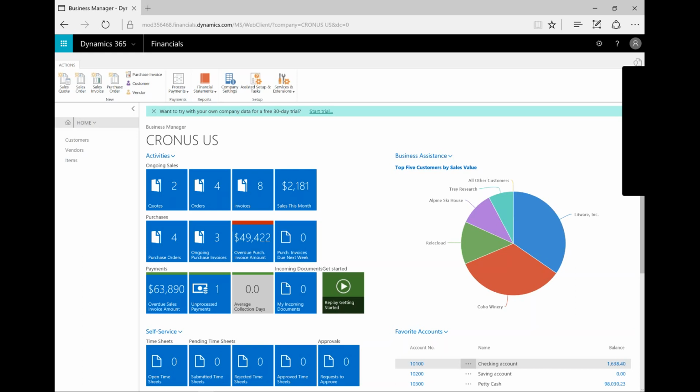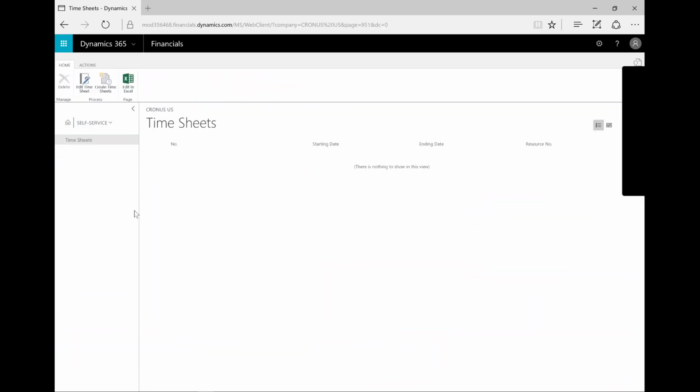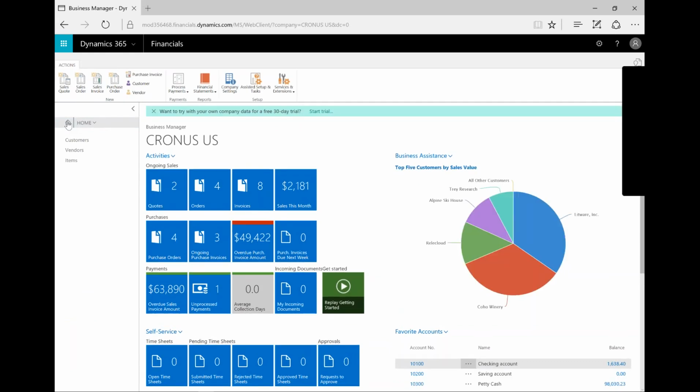Okay, the next question we have here is, can you use Project Module with Dynamics 365? Project Module is available, so there's the capability for projects and the capability for entering in timesheets. So the timesheets module is showing here, and the capability for entering in expenses as well. You do have the capability to set up projects, set up tasks and activities underneath those projects, and have a full project accounting-like module built into it.